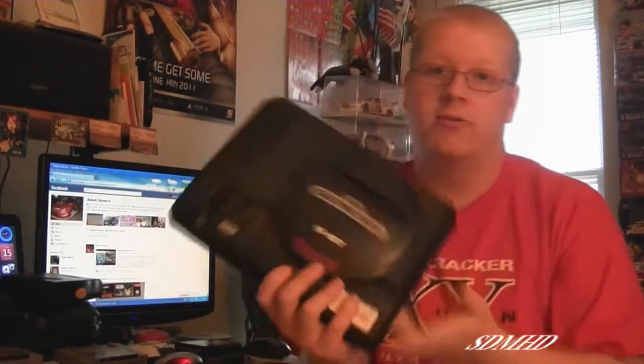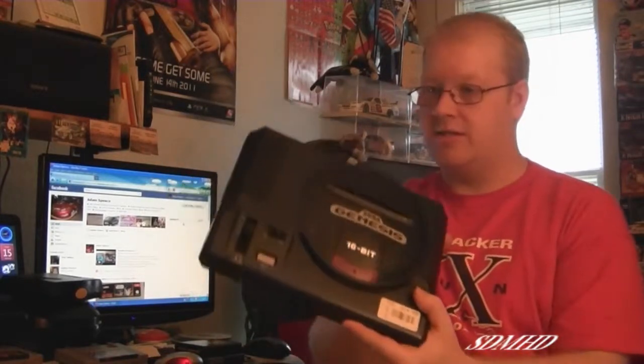But yeah, I haven't hooked this up yet to see if it works. I actually want to get some composite video cables for it, and then hook it up. I may use this for capturing Sega Genesis, plug it into my capture device and use this for capture purposes only, or just have it for display purposes as well. I haven't decided yet what I'm going to do with the Sega Genesis.